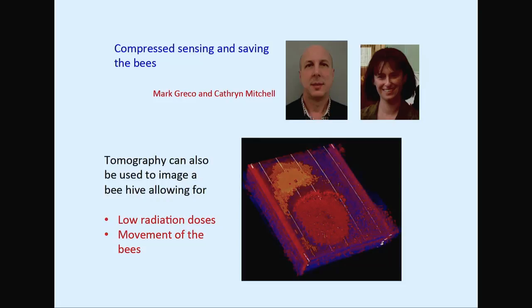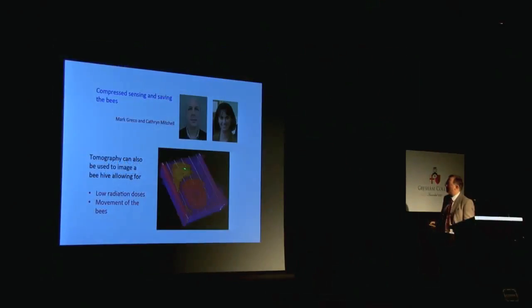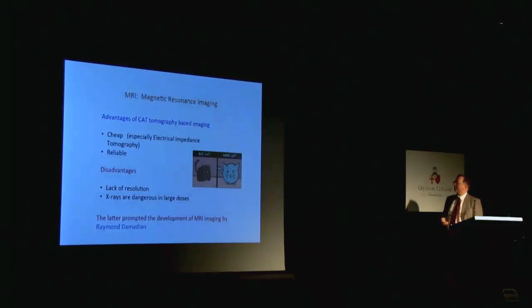And here is the sort of result, which we're rather pleased with. Just to give you some idea, this is a beehive. These red dots here are actual bees, some of which are in flight. The yellow bit here is honey, and this is the brood. This is the bee larvae growing. And all that was achieved with the same sort of technology without harming any bees in the process. And so we're now able to monitor bees and see how they're reacting to their environment. So that's basically a short description of CAT technology.